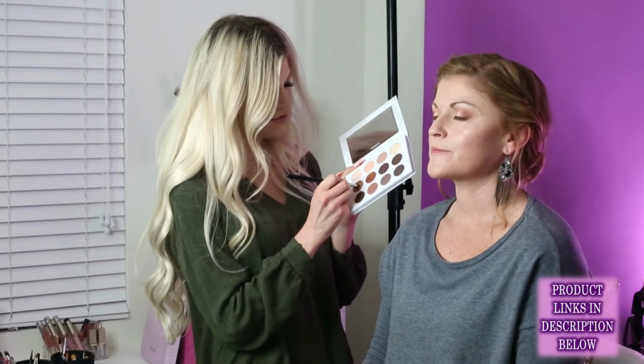And I'm going to do, have you ever worn brown lashes? No. Okay, we're going to do brown lashes. I'm so excited. First I'm going to do your under eye area really quick before I do the lashes. So I'm going to go into our same palette. I'm going to go into Splurge, the brown color. Look up for me. And just define under her eyes.